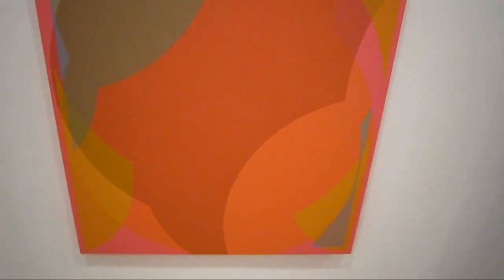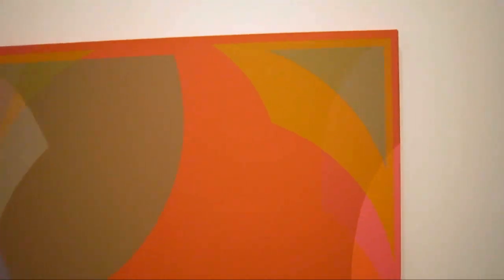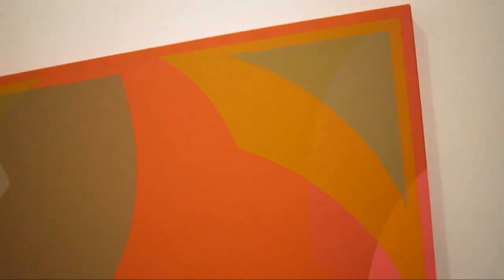I believe this one is titled Overhand. I think so too. Now you can really see it. It's beautiful. Look at this. There is something that happens when you soak the color into the surface of the fabric. It gives it a unique, almost luminescence.